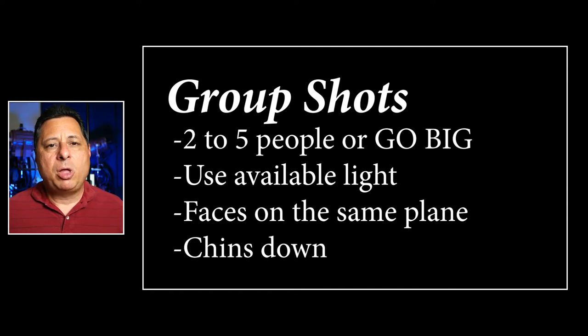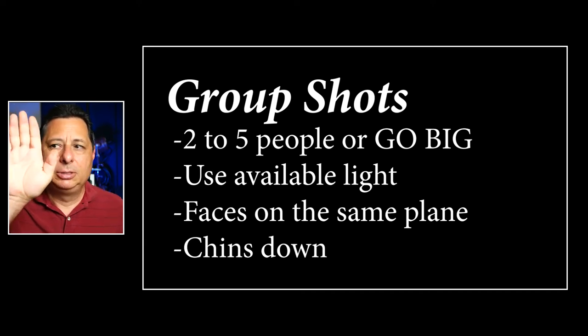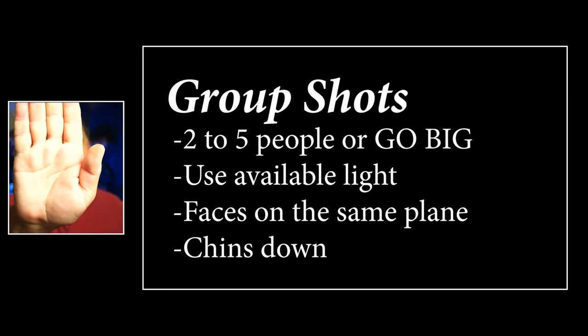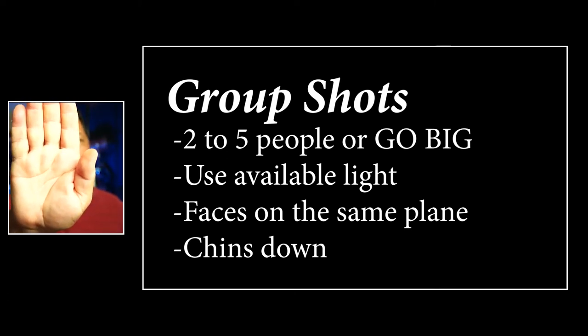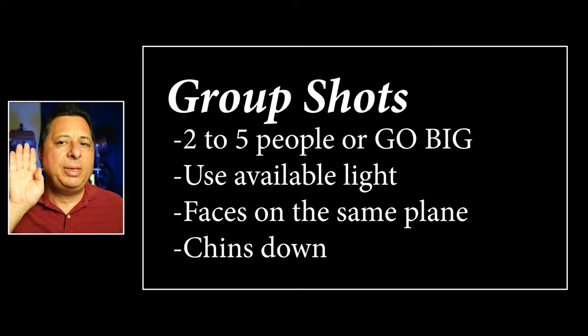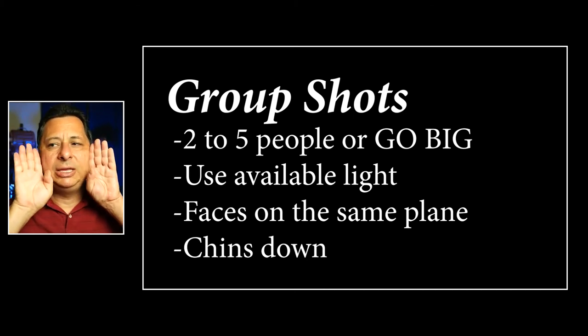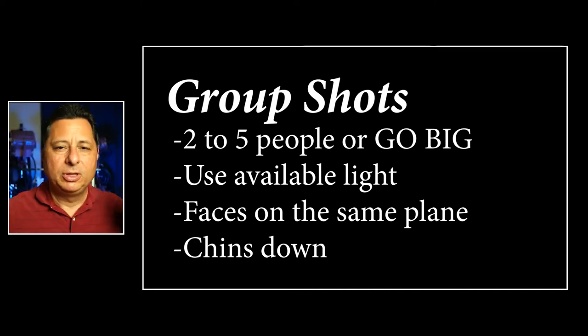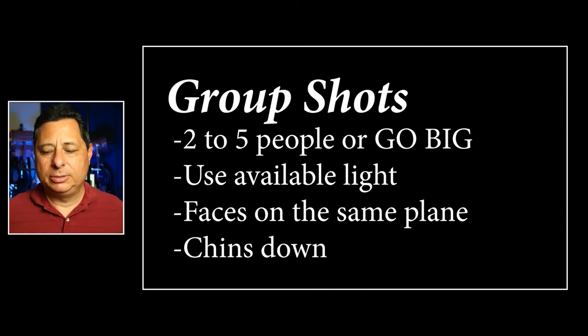Another thing with your small groups, particularly 2, 3, 4, 5 people, keep their heads and faces in the same plane. Think about this. This is my hand and my head. This is also my hand and my head. Notice how much larger my hand looks just because it's a little bit in front of my face. Tell people to bring their faces in about the same plane so that one person doesn't look like the Jolly Green Giant and another person doesn't look like, I don't know, an Oompa Loompa. So just keep them aligned.